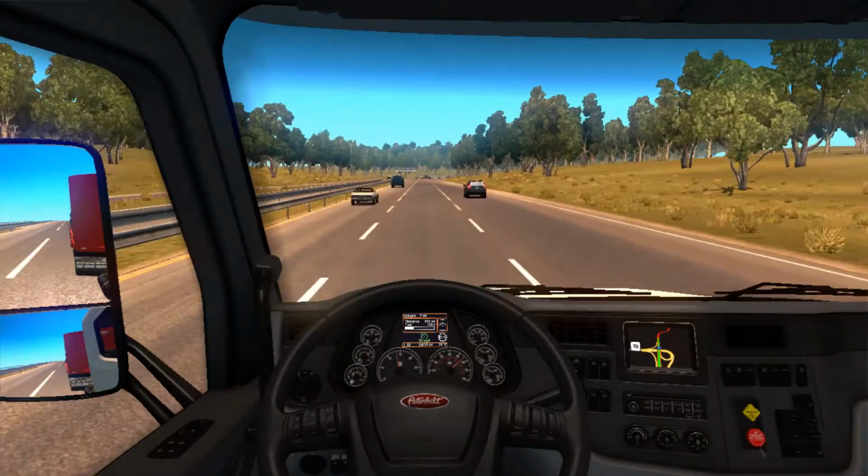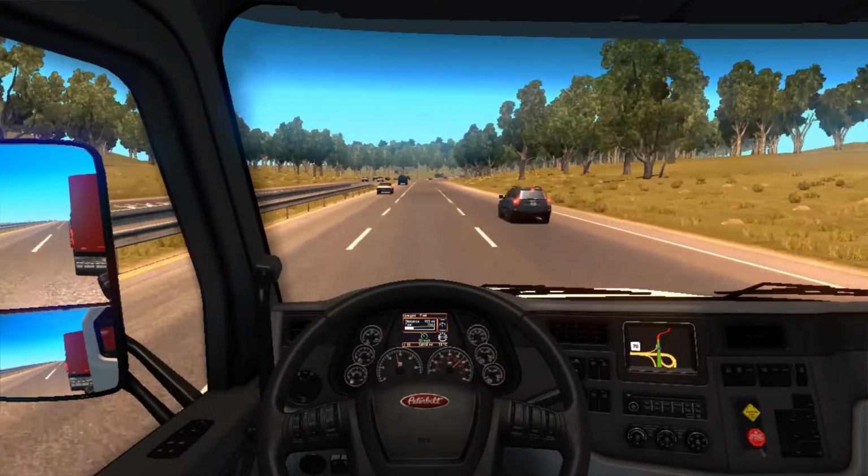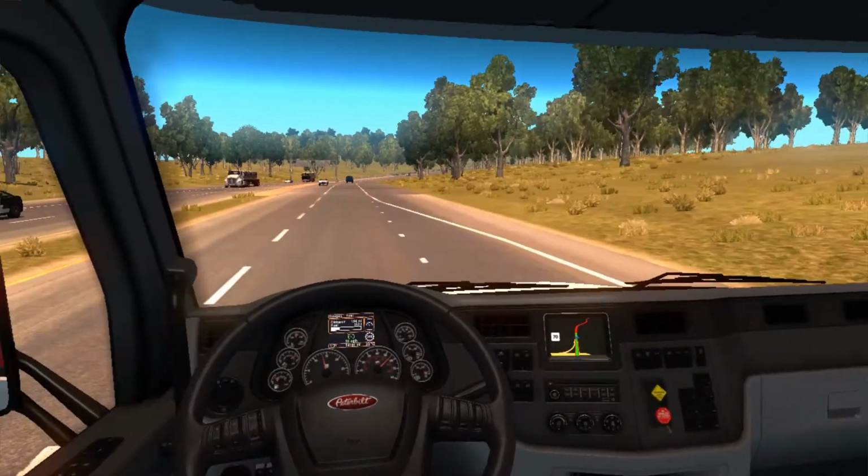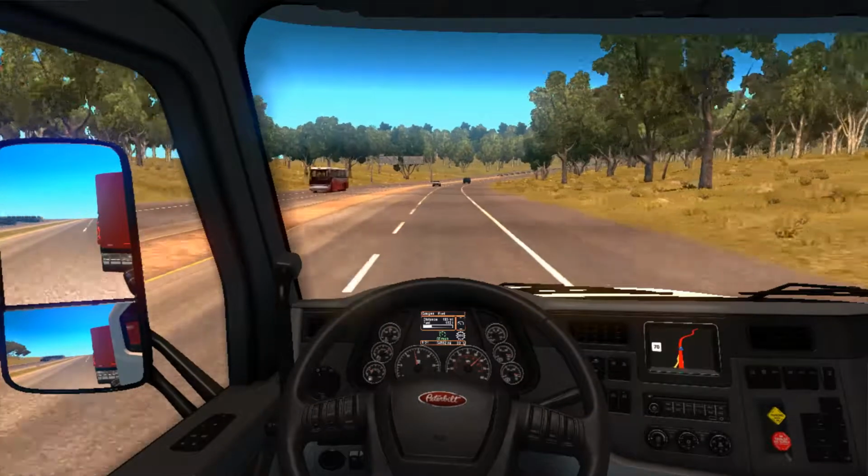Right, looks like no. Oh, he's going to lose that. I thought we was gaining 3 lanes then. We gained it and then losing it, so.